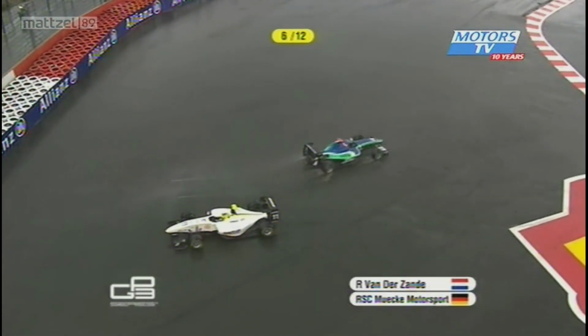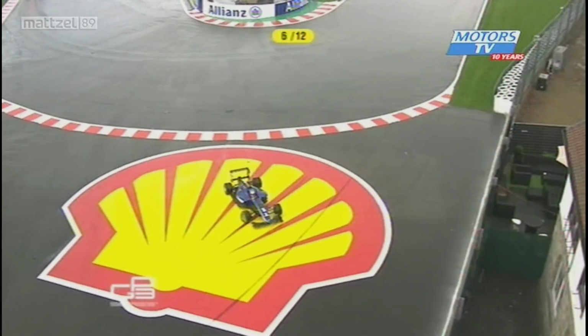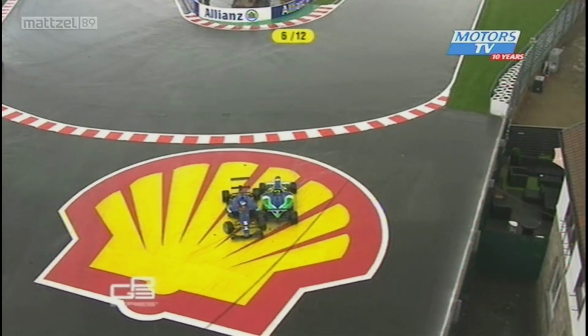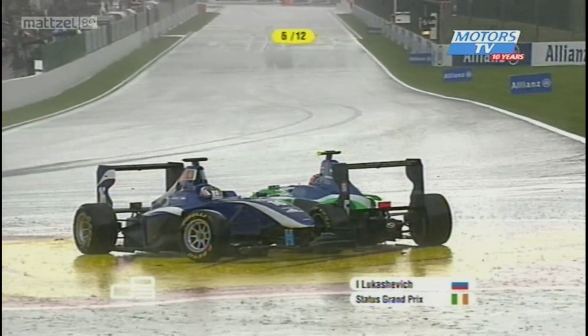Oh, and there's a crash at the front between Felix da Costa and Van der Zande, and that's going to happen, and this is really dangerous now. All the drivers continuing are spinning into one another because of all of that water down there, and how foolish can you be not to come in and pit at that moment, given the amount of rain.